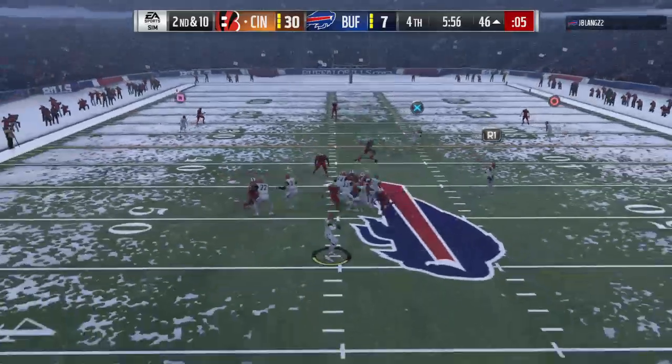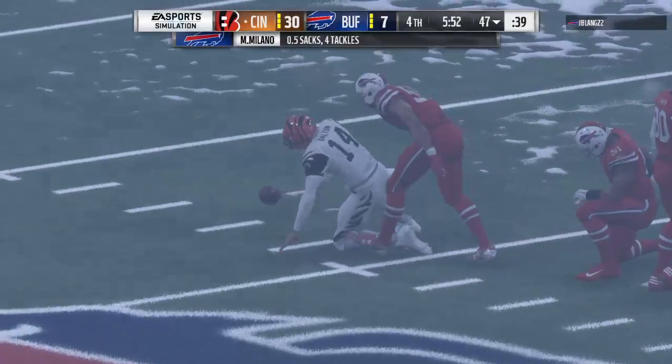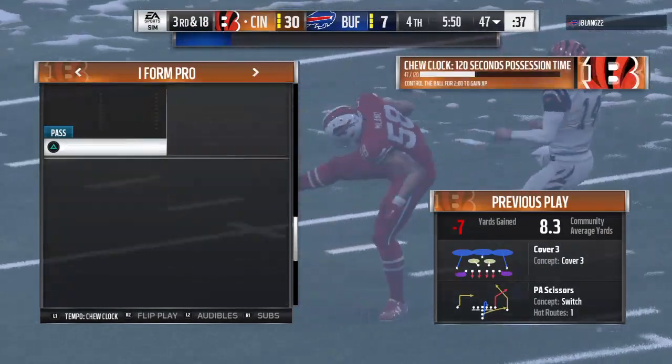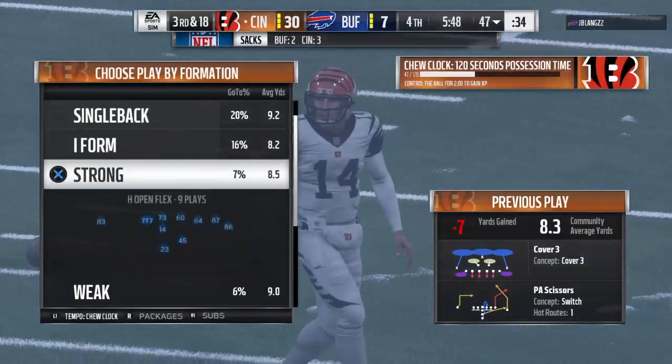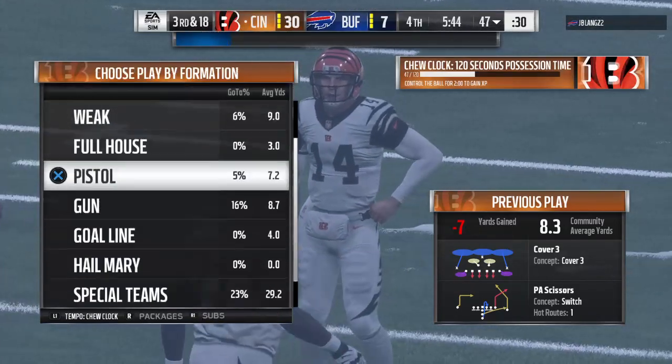And what a fine line it is about what they're trying. And he's going to be swallowed up. Sacked back at the 45-yard line. Matt Milano coming in from that outside linebacker spot to bury him for a loss of 7.